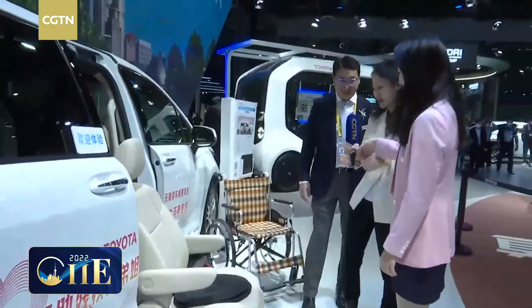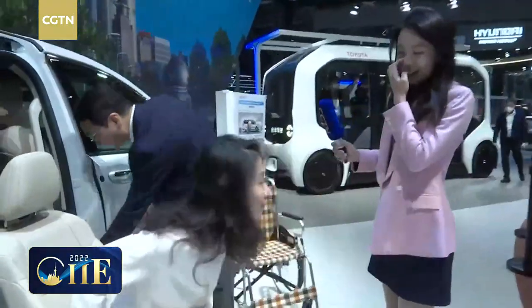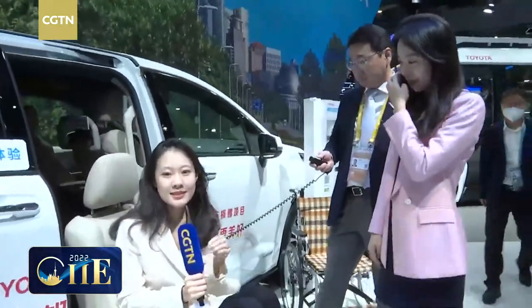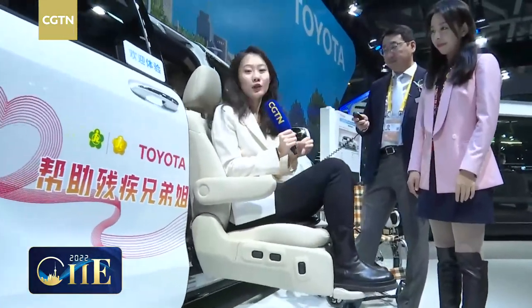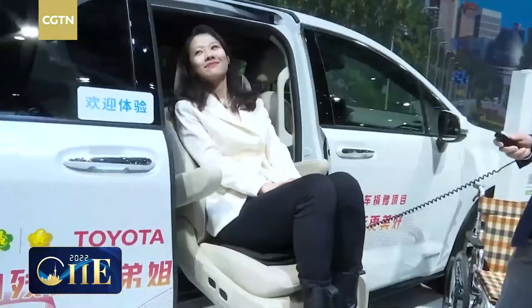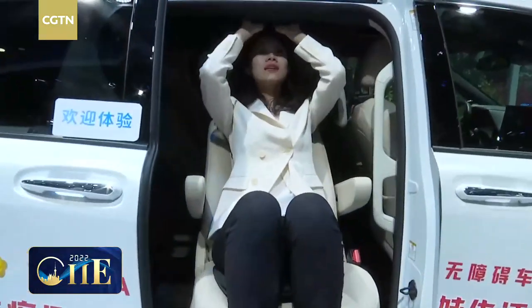You want to give it a try? Yeah, I can hold this for you. Okay. So this is actually the mobility for all service. How does that feel? Yeah, I feel very comfortable. So I think Mr. Liu said that it's for disabled people to get on the car easily and more conveniently. So I'll give it a try. All right. Wow. So I can lie down here actually, and it won't hurt my head. Yeah, I think that is a very important part.